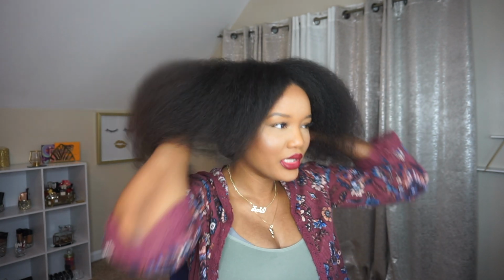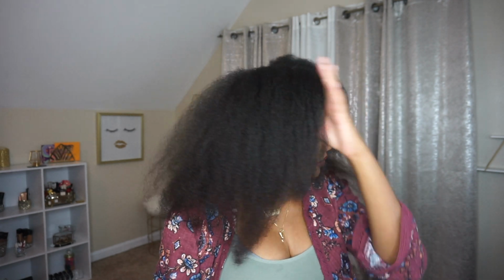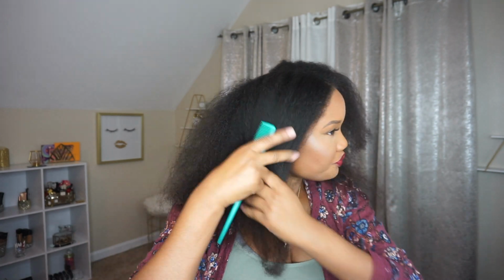Smells like product, like a hair product. How do I want to do this? I think I'm just going to do like some gangster style, just straight down.